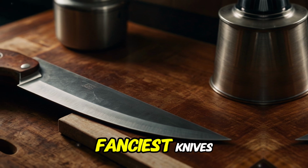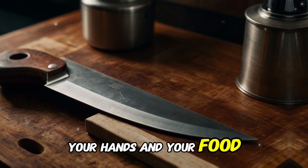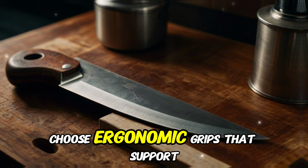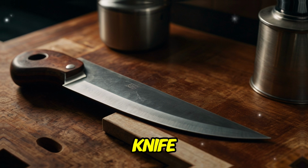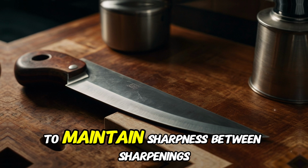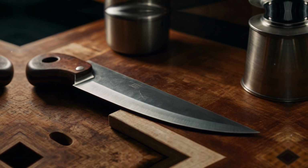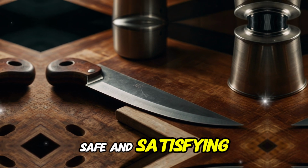It's not about having the fanciest knives. It's about having tools that respect your time, your hands, and your food. Here's your upgrade plan. Replace any knife that's rusted, chipped, or makes you hesitate. Choose ergonomic grips that support older joints. Invest in one good chef's knife. It's better than a drawer full of junk. Keep a honing rod nearby to maintain sharpness between sharpenings, because when the tool works with you, cooking becomes less of a task and more of a joy. In this season of life, every slice should feel smooth, safe, and satisfying.